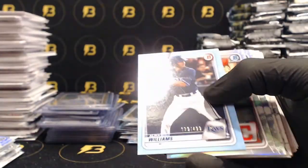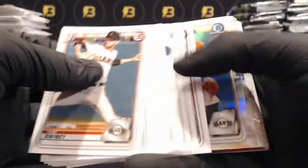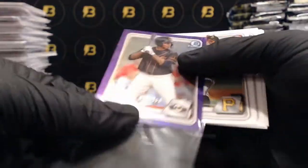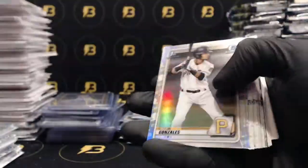We got Williams to 499 going out to the Rays. Burns and Kirby. Yeah, Schmidt and Balazovic. And Canario out of 250 for the Giants. Yeah, Gonzalez and Hosey.